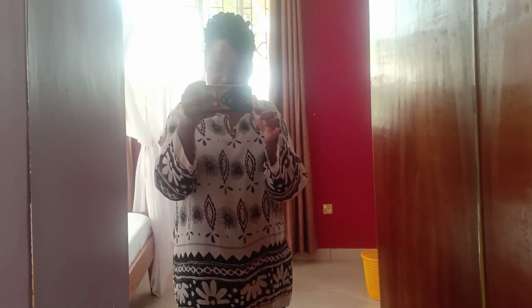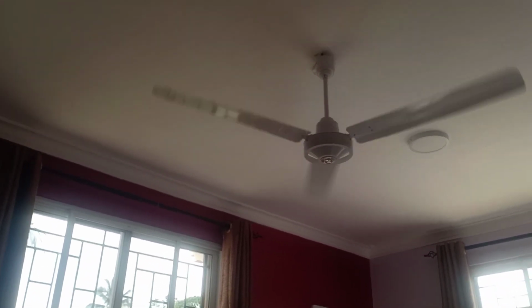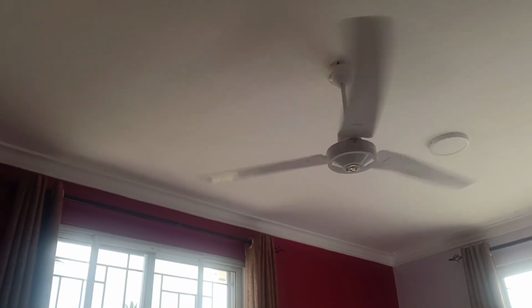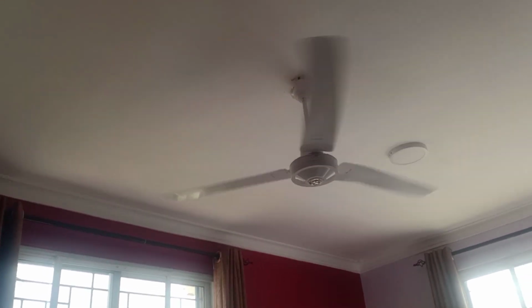Look at the palm trees. I think this is what Mombasa is made of. Right here is a regulator for the fan. You can see the fan is quite efficient. It's efficient totally. You can adjust for more speed if you really need a lot of air. More speed for more air. And at least the room will be livable with the fan.